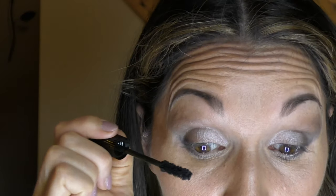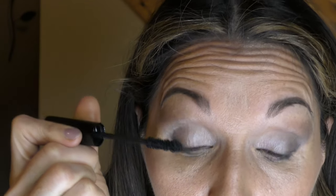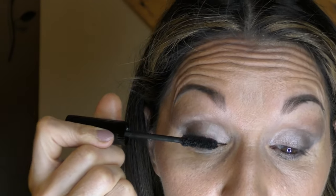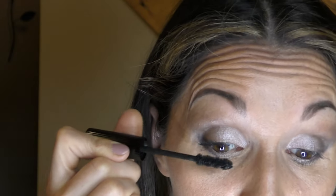Now, let's go on with the mascara. And I always pump it a little bit, bring it out, take the ends of it off. And I kind of start in the bottom of my eyelashes and brush up just lightly. And then while that just halfway dries, I go to the other side.